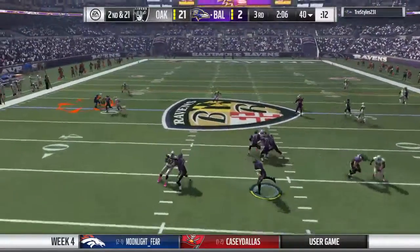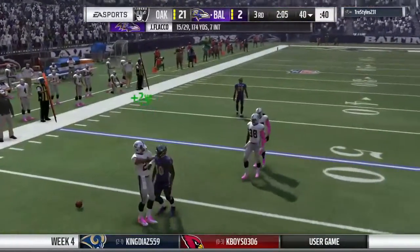On second down, Flacco to throw. And that one got tipped. Kind of threw everything off.